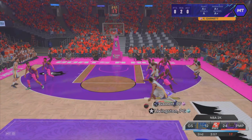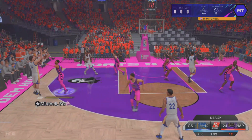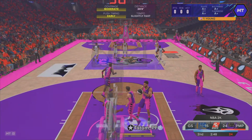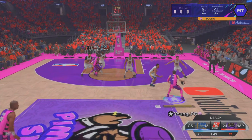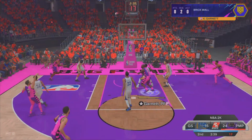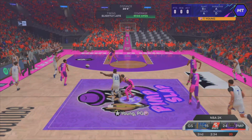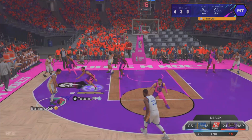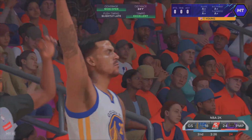Green kicks to Livingston. Barnes outside. Thompson for the triple. Thompson with the three. And Thompson thrives in those catch-and-shoot situations. Young outside. Rebound by JaVale McGee. Well, they'll be happy with that look, even though it didn't fall. I think expect them to go back to it because that's the kind of shot this offense is designed to generate.